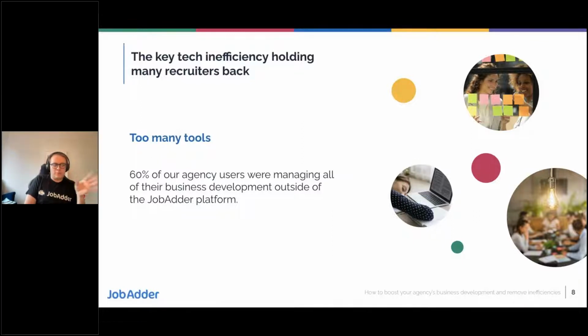Having multiple places where it's all relevant. Business development is such a key part of recruitment, and having to jump between 2 disparate things to get that done, the too many tools, tool fatigue, I feel it. I can only imagine what it must be like for recruiters. You've already got to jump around various different places just to even source candidates. There's a lot going on. So we wanted to do something about that.